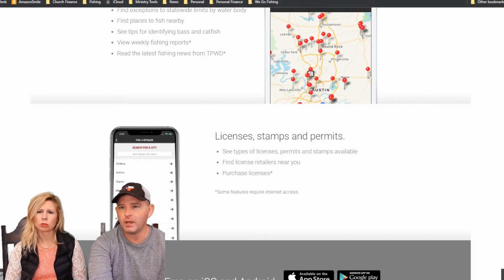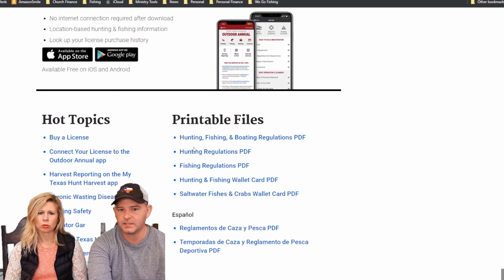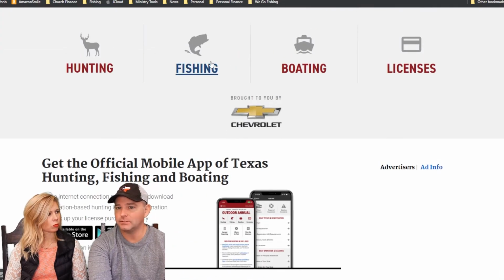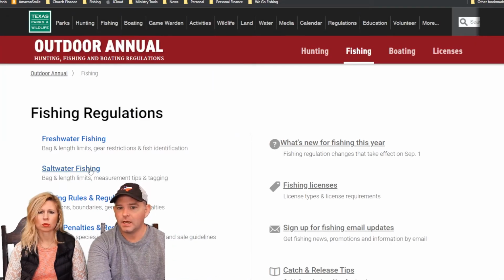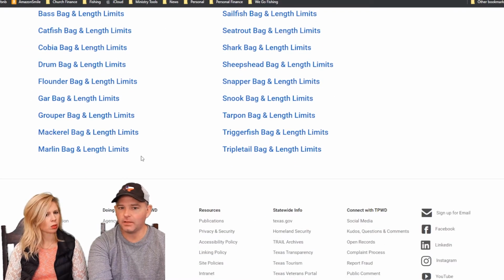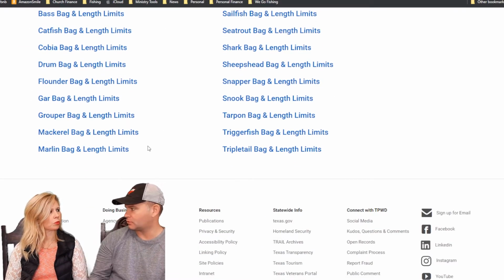So there's that. But what I wanted to show you, since we're talking about fish identification, is one of the things that the annual allows you to do in the fishing section. I'm going to use saltwater because we do more saltwater fishing, but it's going to talk about bag lengths and limits. And on the app itself, you can just scroll.